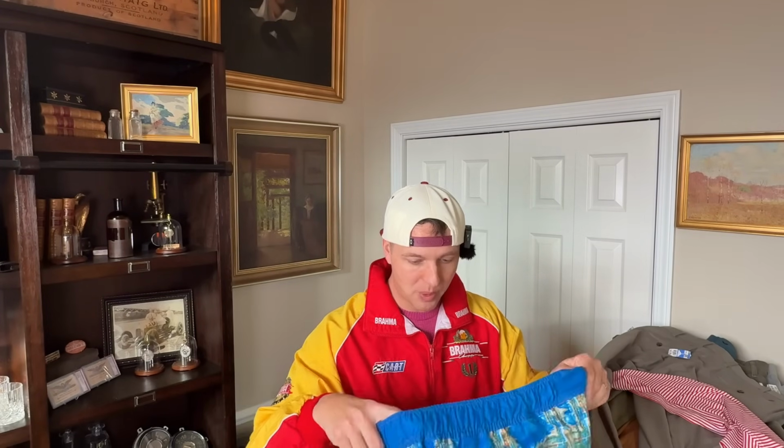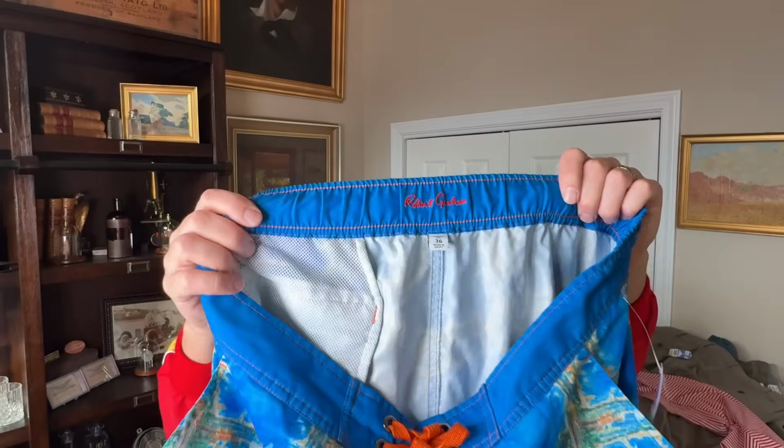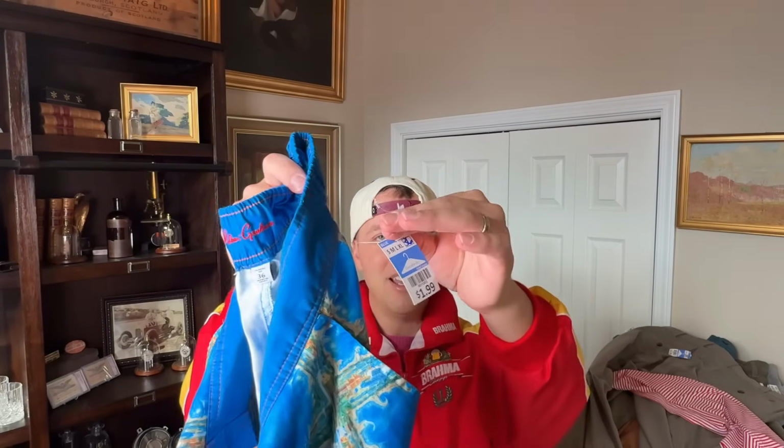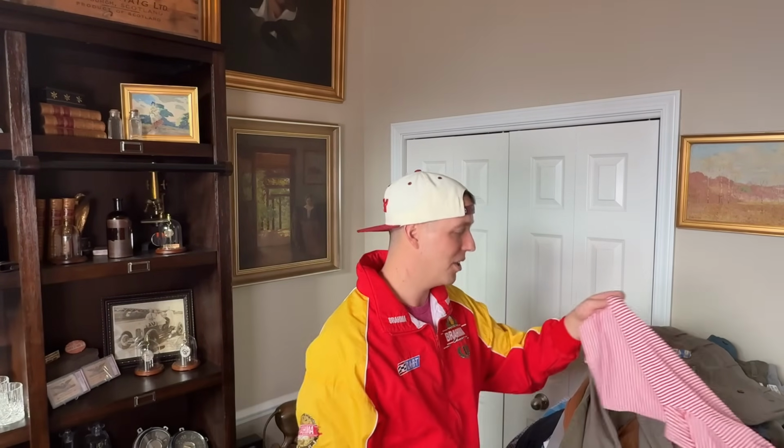Found some swim trunks, which is great, with summer coming just around the corner. These are Robert Graham. This thrift store actually priced the swim trunks how they have been pricing them in the past. A lot of them have been pricing them up at $3.99, which isn't a deal breaker, but $1.99 is just so good. $2, that is so good. This is called Saved Money is Made Money.